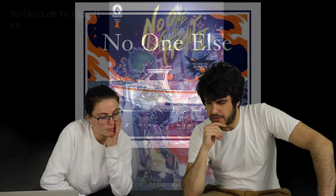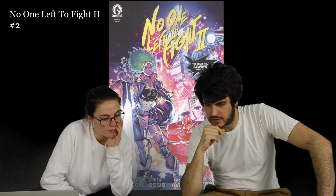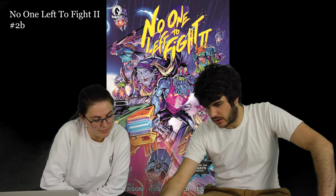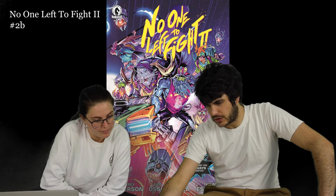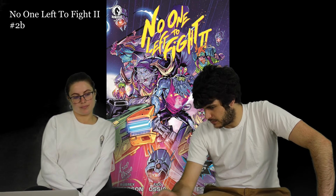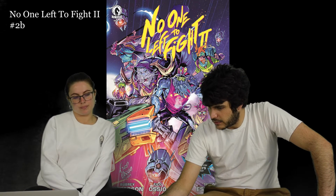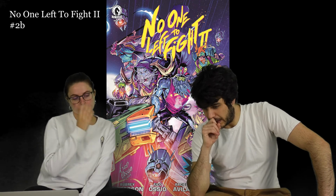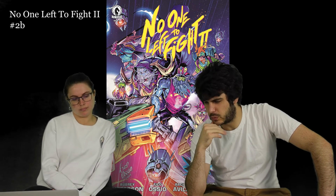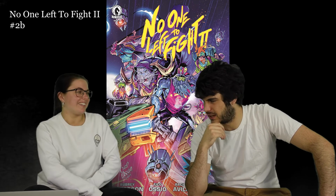So this one's No One Left to Fight 2. This is issue 2A, and this is issue 2B. I don't actually have a problem with a lot of the style of lighting. I have a problem with the colouring. I don't mind the vibe, having seen both covers, because now it gives me that whole neon purple yellow vibe. Yeah, for sure. But the B cover in particular just blends into the same crap. It's like all the worst parts of Guardians of the Galaxy slapped together. Yeah, it is very much that vibe.